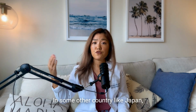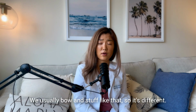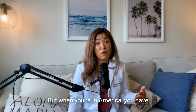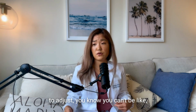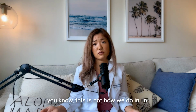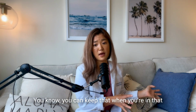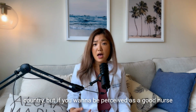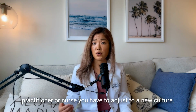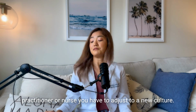In some other countries like Japan, usually handshake is not a thing. We usually bow and stuff like that. So it's different. But when you're in America, you have to adjust. You can't be like, this is not how we do it where I'm from. You can keep that when you're in that country. But if you want to be perceived as a good nurse practitioner or nurse, you have to adjust to a new culture.